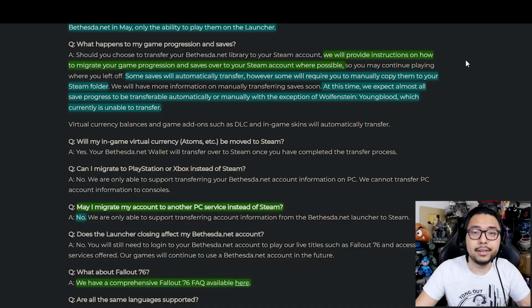In case sometime years down the line there comes a point where they dial down the whole Bethesda launcher stuff so much that maybe you might lose those purchases. They then detail the save migration process, saying that we will provide instructions on how to migrate your game progression and saves onto your Steam account where possible. Some saves will automatically transfer, however, some will require you to manually copy them onto your Steam folder.